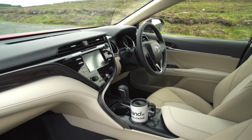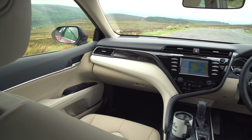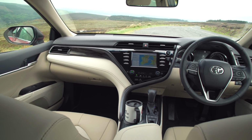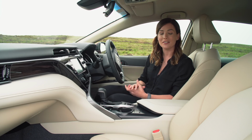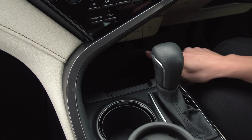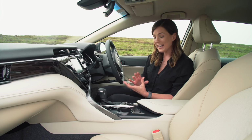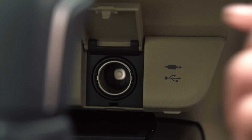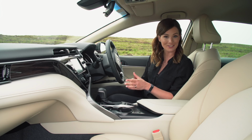The interior for me is one of the highlights of the new Camry. In fact, it is shockingly good, and that's having just come out of the new BMW 3 Series. Everything from the layout to the quality of the materials used is just top notch. There's some really useful storage areas and some really nice damping, which does give it a proper premium feel. As does the attention to detail, like these leather covers on the USB and charging ports. That is a real touch of class.